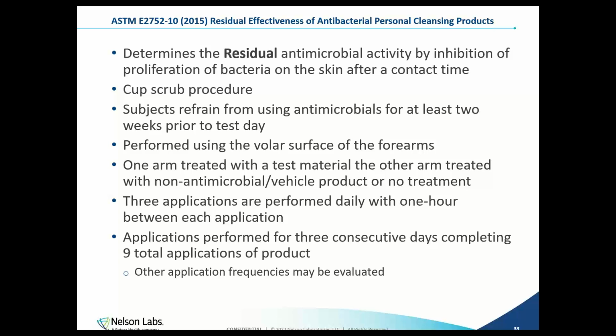There are 2 methods primarily designed for determining residual effectiveness. The first one is ASTM 2752. This is for residual effectiveness of antibacterial personal cleansing products. This determines the residual antimicrobial activity by inhibition or proliferation of bacteria on the skin after a contact time. This uses the cup scrub procedure. Subjects refrain from using antimicrobials for at least 2 weeks prior to the test day. This is performed using the volar surfaces of the inner forearm.